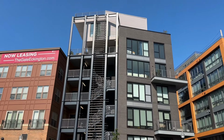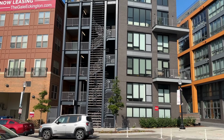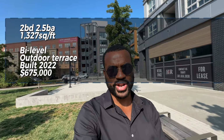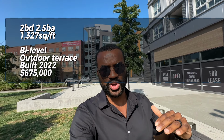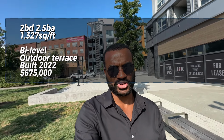So the first home we're going to be taking a look at is actually this building right behind me. It's a condo at the City Homes development at Eckington Yards. Now, this is a 45 unit building, 7 stories. And the majority of the units have already sold out. Only one unit is left, and that's the unit we're going to be taking a look at. It's a 2-bedroom, 2.5 bath, 2-level condo with an outdoor terrace priced at $675,000.